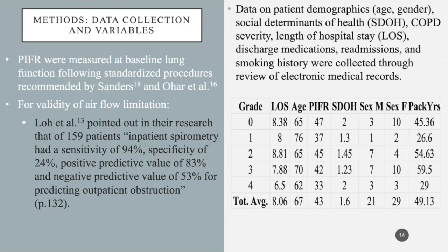Data on patient demographics such as age, gender, social determinants of health, COPD severity, length of hospital stay, discharge medications, readmissions, and smoking history were collected through review of electronic medical records and, of course, talking to the patient. So we look at, in total, average length of stay, and I'll note here too, and I'll talk about it in just a second.